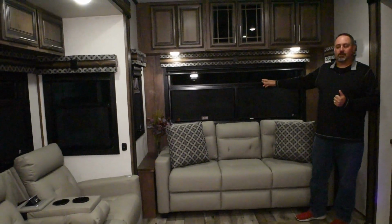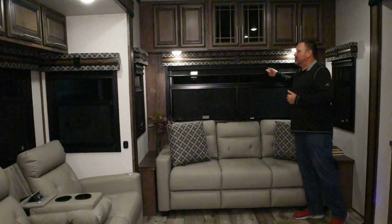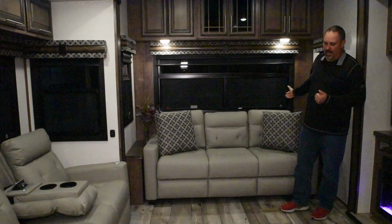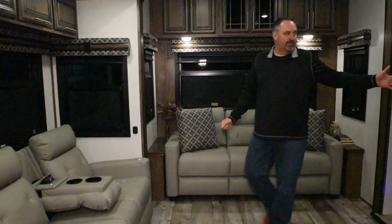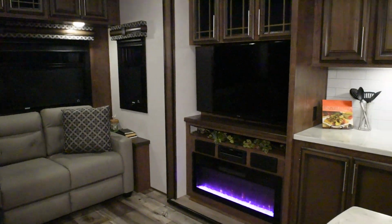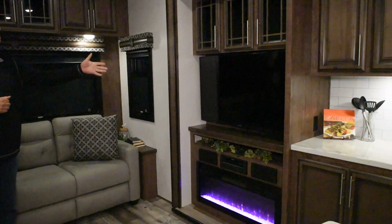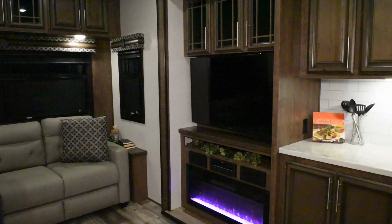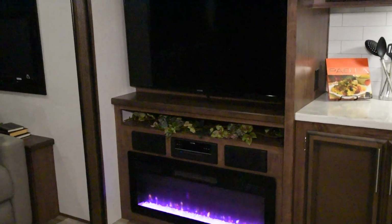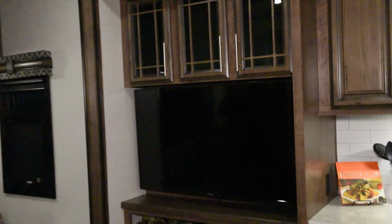As with all Golds, we do have dual versions of the day-night shades. We also do have large windows across the back. A 50-inch TV and a 40-inch fireplace are standard on this coach, with storage up above it, storage behind. You also do have a stereo system with speakers that can run off Bluetooth and or off the system and run a DVD player through it. So real nice features on that side there.